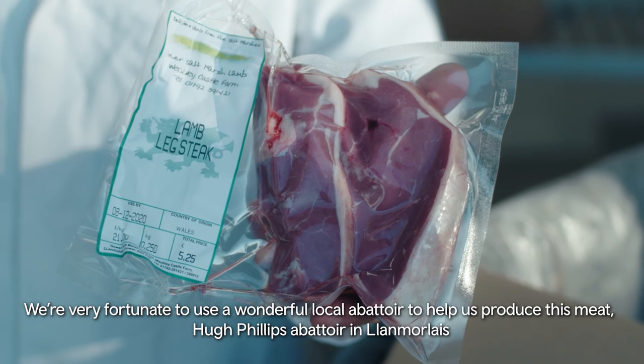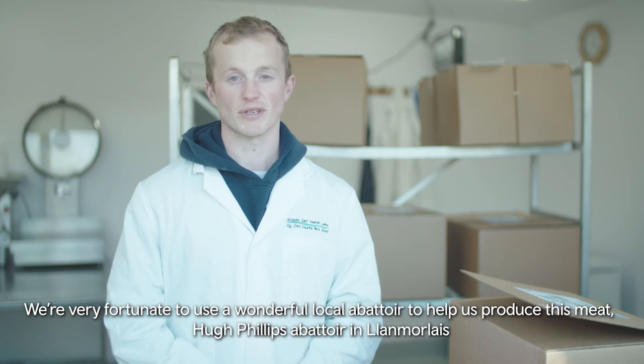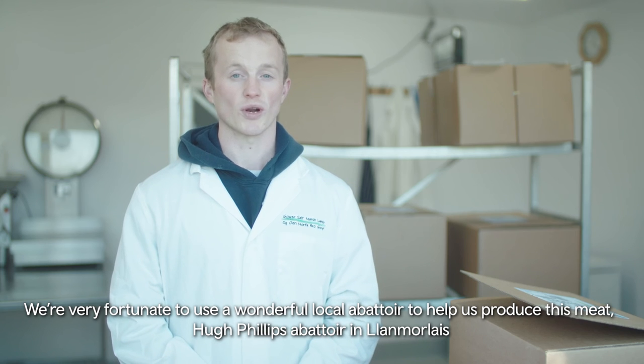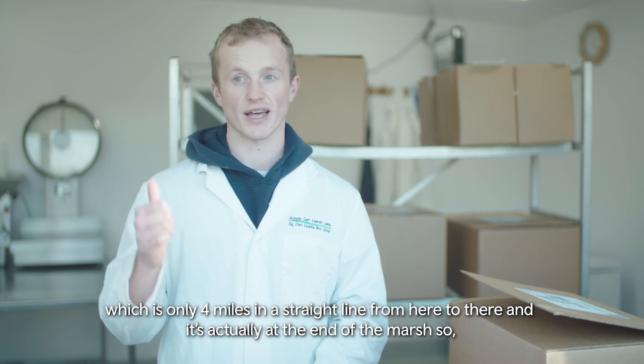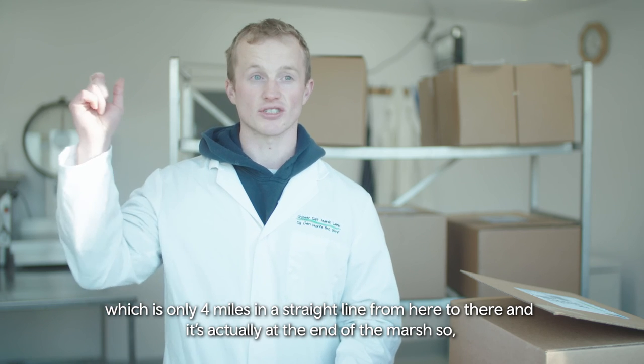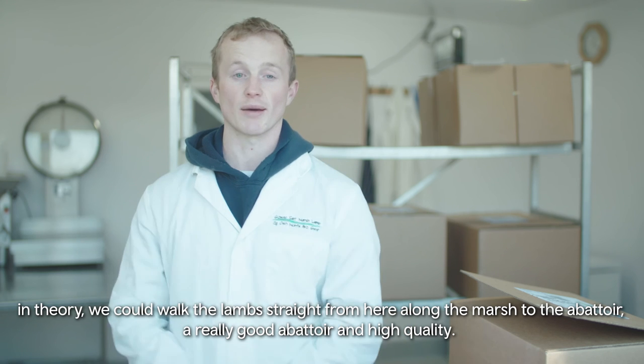So we're very fortunate to use a wonderful local abattoir to help us producing this meat, a Hugh Phillips abattoir in Clamorlice, which is only, I think, about 4 miles in a straight line from here to there. And it's actually at the end of the marsh. So in theory, we could walk the lambs straight from here along the marsh to the abattoir.